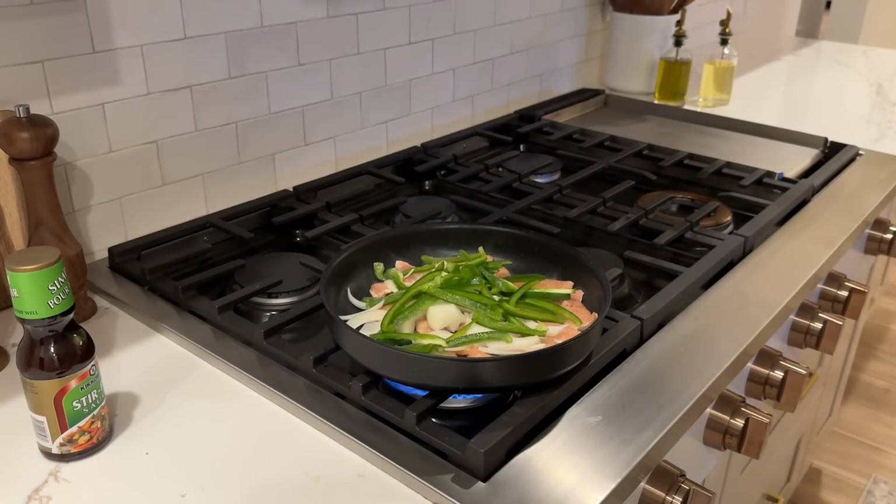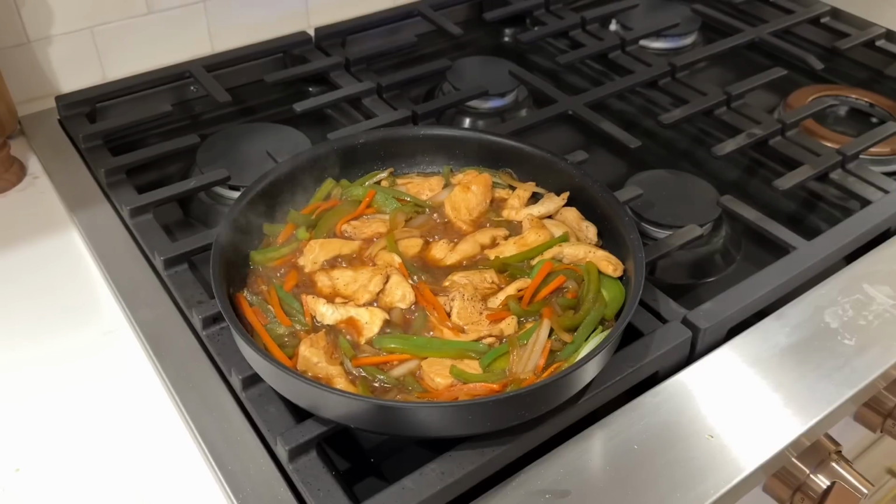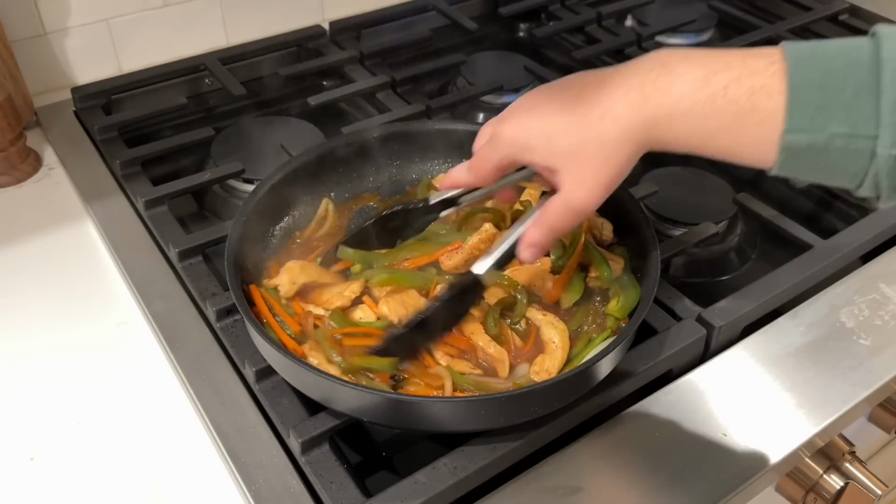So has anyone else tried this stir fry sauce? It is my absolute favorite. I know it's jam-packed full of sodium, I'm sure, but it is so good.